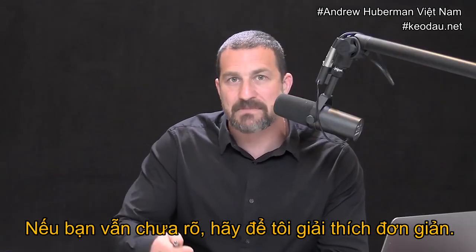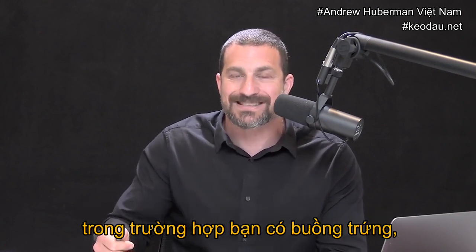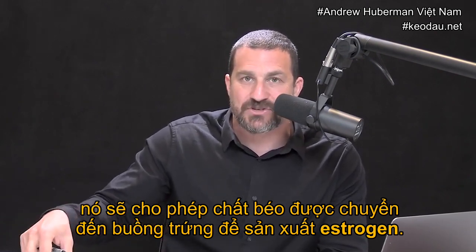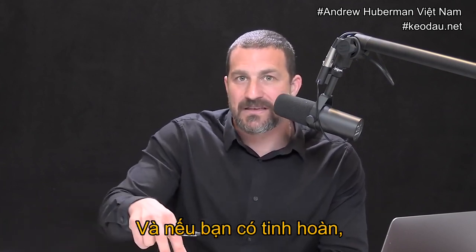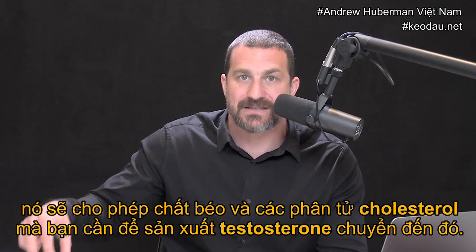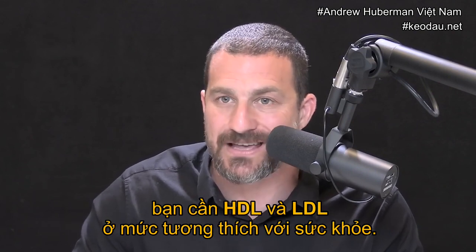If that wasn't clear, let me make this ultra simple. You want healthy levels of HDL and you want low levels of LDL, because if you have ovaries, it will allow the fats that need to get to the ovary to produce estrogen to get there. And if you have testes, it will allow the fats and the cholesterol molecules that you need in order to manufacture testosterone to get to the testes. As well, in order to have proper adrenal function and proper liver function, you want HDL and LDL in the healthy, correct levels.